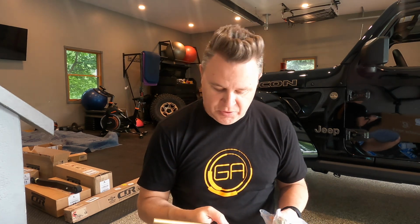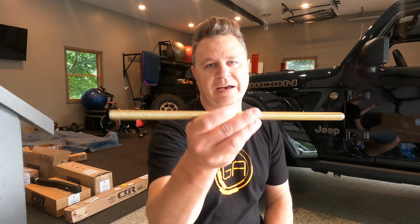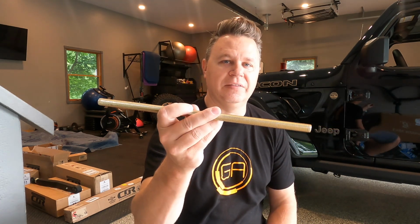Now, for those of you that watched our original install video of the Clayton lift kit on the 392, you know that I kind of complained about these sway bar end links. Basically, it came down to, for me, we had done the install on the garage floor here with my basic garage tools. Super easy install. I just didn't have the proper stuff to cut these down. Now we do, and should make things a lot easier this time.